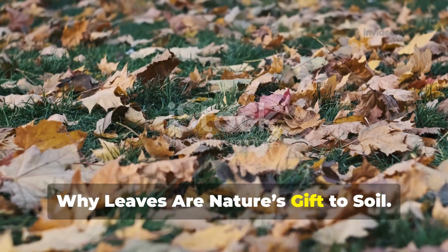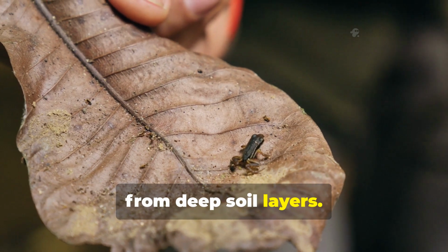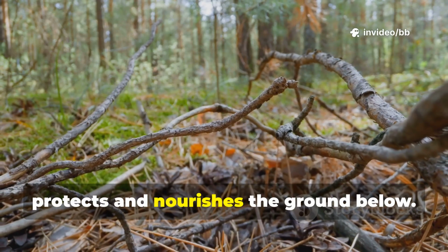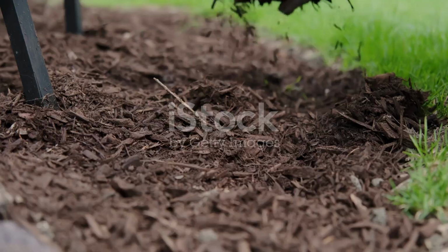Why leaves are nature's gift to soil. Leaves are a tree's final offering each season, carrying the minerals they've drawn up from deep soil layers. When they fall, they form a carbon-rich blanket that protects and nourishes the ground below. In forests, this cycle creates some of the richest soil on Earth, brimming with life and humus.